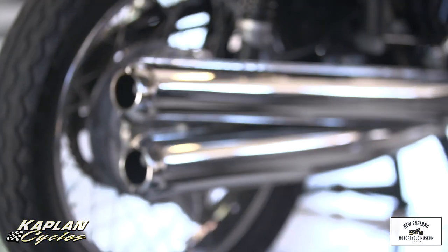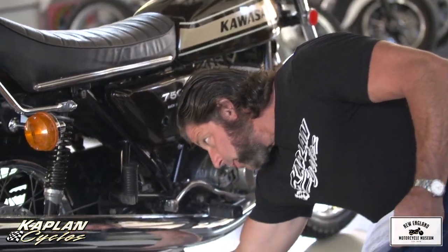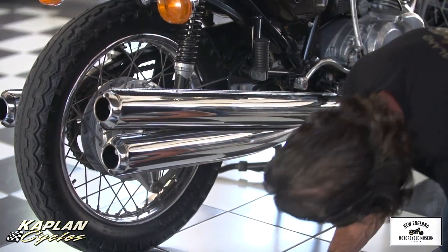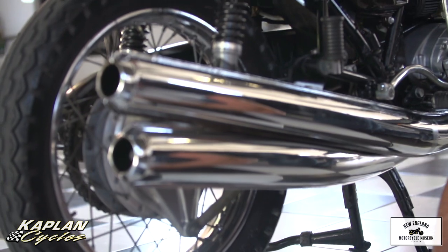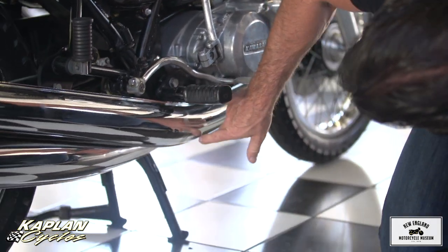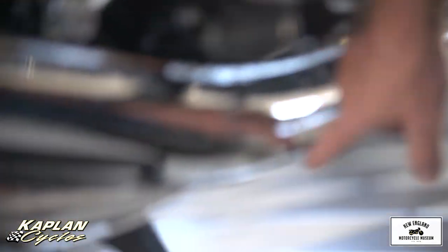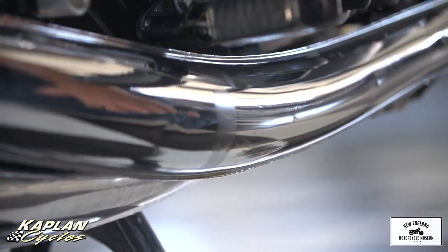This bike has never been dropped. The original exhaust pipe is in excellent condition. If you take a close look, you can see there's no damage on the side of the pipe, no rust. It's in excellent original condition. One little tiny scratch right here that'll probably buff out. It's got a little bit of black on it.